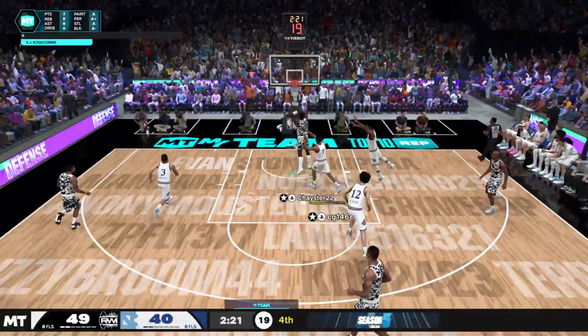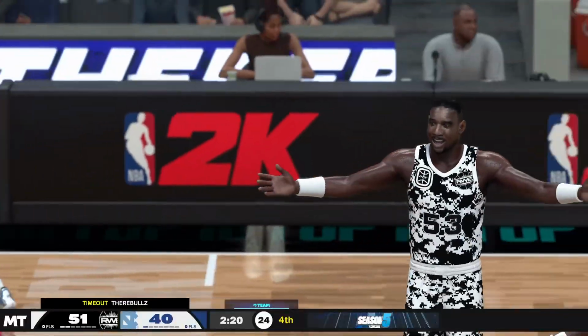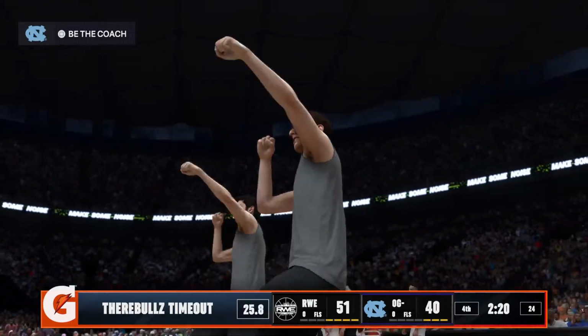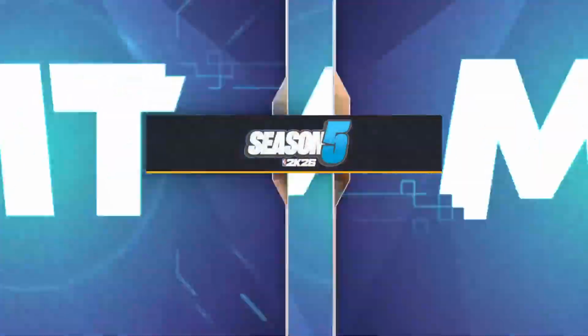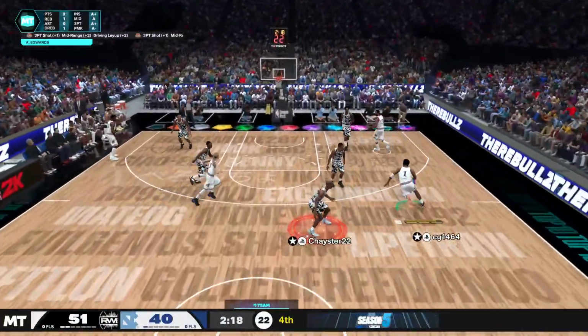To the middle. Here's Dawkins. And Dawkins slams it in. And this is what leaders do. Payton showing a willingness to get it to the open man. And Larry Brown wants a timeout. Coach is going to take a few minutes to regroup and go over the strategy. Virginia Beach trails by 11.